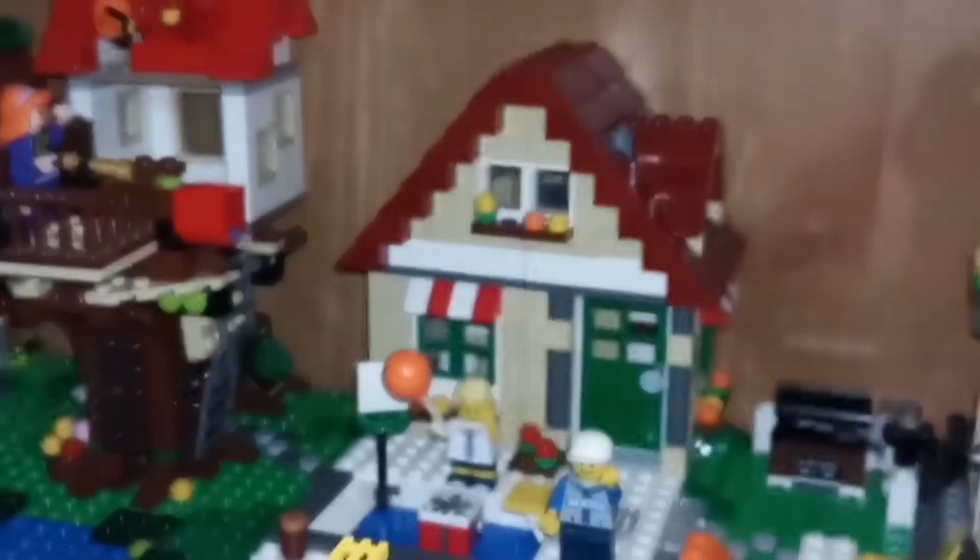And it's like a toy shop in there. And then in the other one, it should be something. I don't know. So those are the main houses.